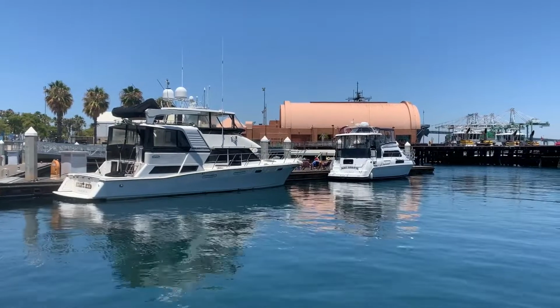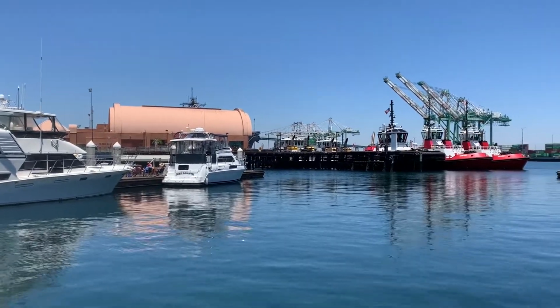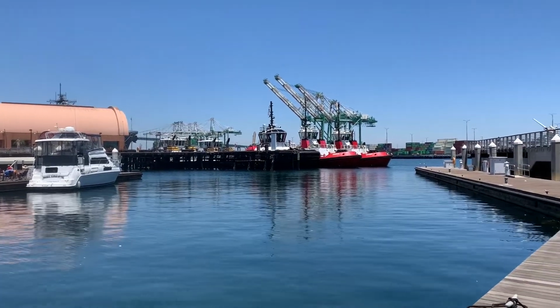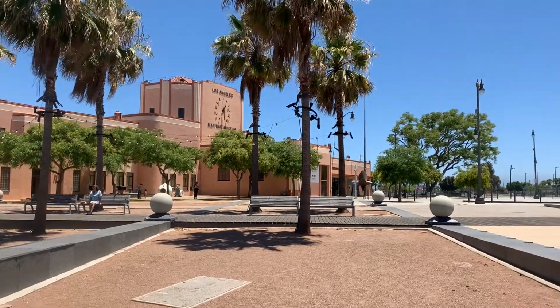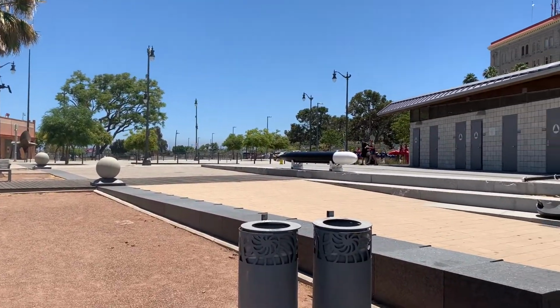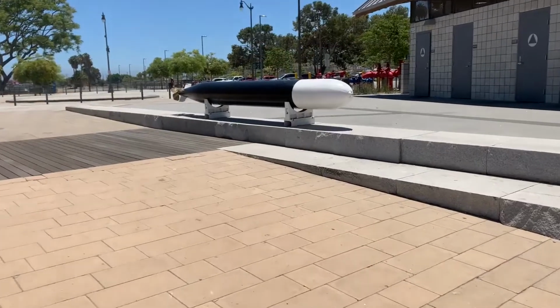You could probably fit maybe about 10 50-foot boats or so if you're good at parking your boats. Again, a lot more with smaller boats. And then there's some accommodations right nearby. So it's a great place to go over to as a boating adventure for your family.